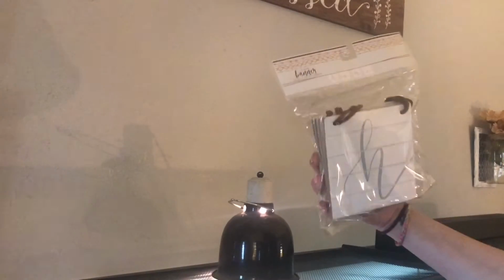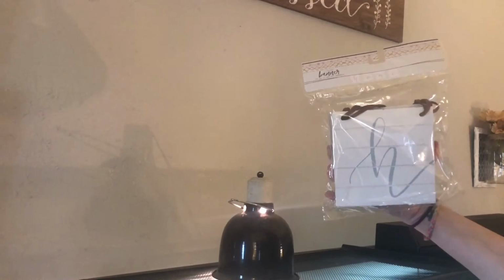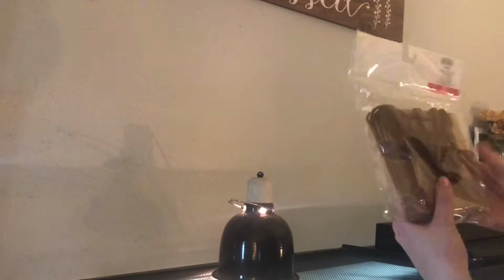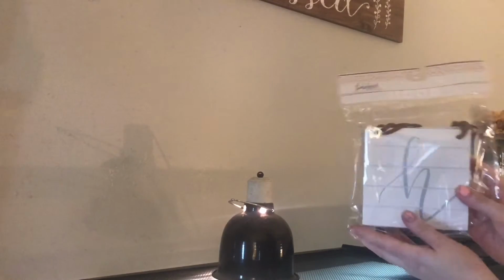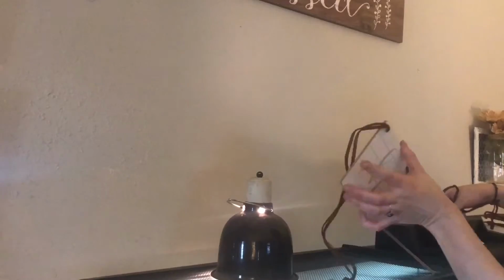And now I'm going to put up the home sign I was showing you earlier. Again, I got it from the Target Dollar Spot for $3. It is so cute. I absolutely love it. And I love the fact I'm putting it underneath the Blessed sign, which I also bought from Target about a year and a half ago.